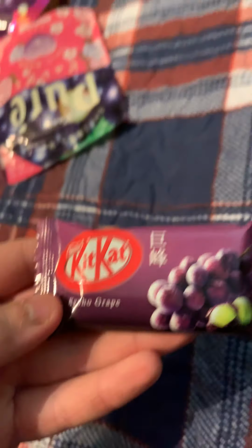All right, now let's get this one open. How do you open stuff in Japan? What in the world? What? How does this make sense? Okay, so this is what it looks like on the cover. Now let's open it. Jeez, oh my gosh. So, this is what the Kit Kats look like. Now we try it. Now, I am a big fan of Kit Kats. And this is some next level deliciousness right here. All right, that's a Kit Kat.